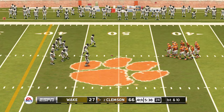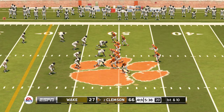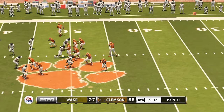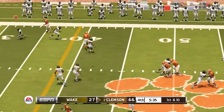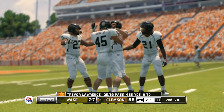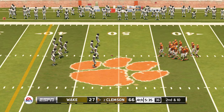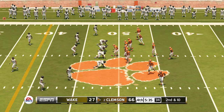Their last drive ended with a touchdown. Let's see what happens on this possession. I expect them to run the ball, kill the clock, and put this one in the books. Clemson looking to put this game away if they score here. Quick throw, incomplete, one on his receiver. That makes it second and 10. Ball on the 49-yard line.